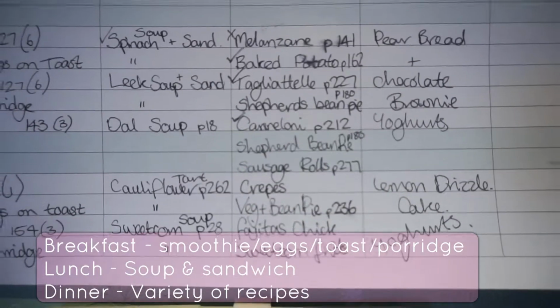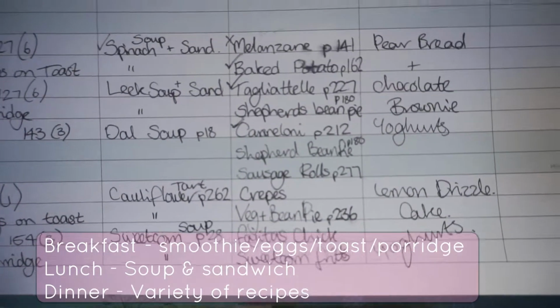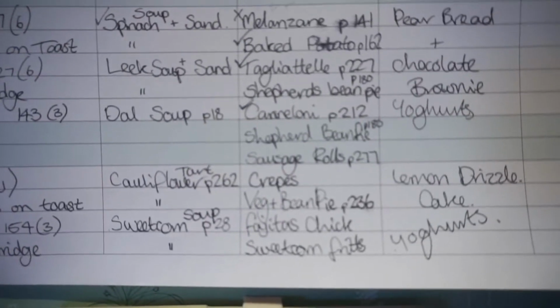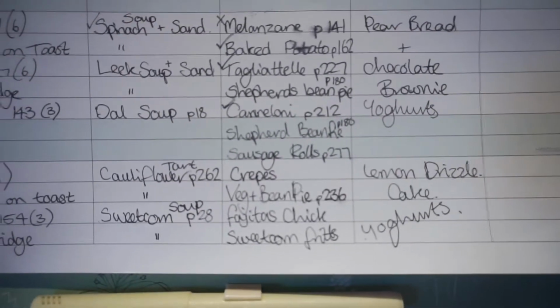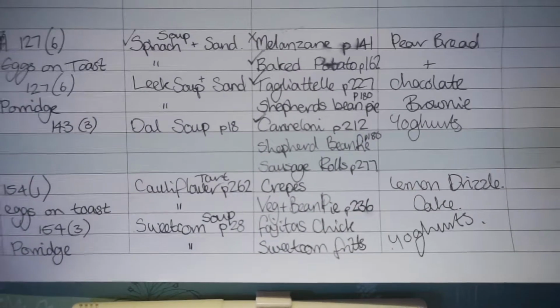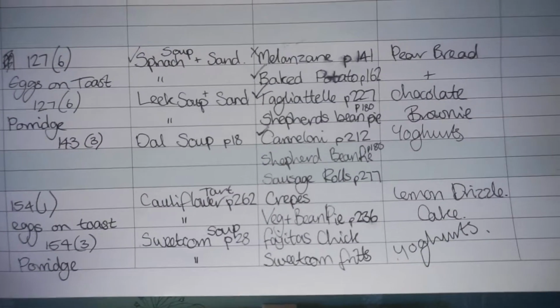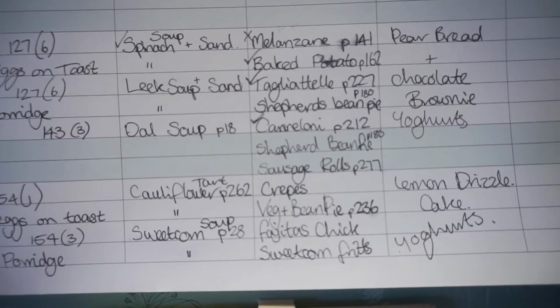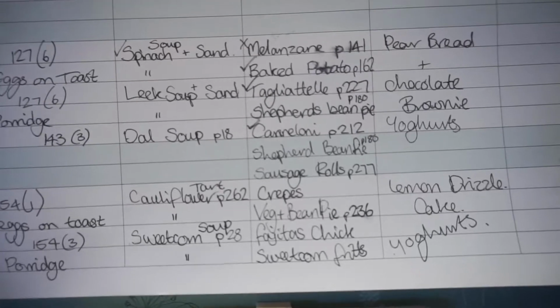So the melanzane was a total disaster last week. I've put little ticks next to the ones that worked for us. The cannelloni was awesome, but it took ages to make, and we ended up eating supper at like 7 o'clock at night, possibly even more like 8. So that's definitely a weekend meal, so I've made a note of that.